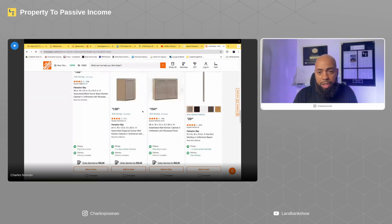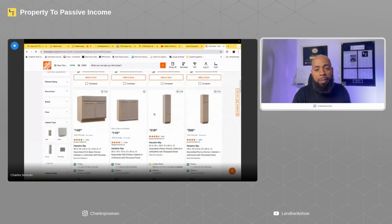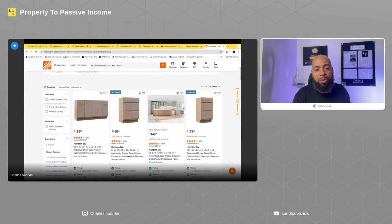Now, for the top part of your cabinet, you can get these assembled wall kitchen cabinets, unfinished with recessed panel. You can get these to go on top of the cabinets. Those are $164. So we got like $350 plus one, let's just say plus $150. That's $500. You may order like 2 of these. So now we're looking at $650. Let's just say let's go overboard. Let's say $1,000 for cabinets. That's all we need. We need 2 of these to go on top. We need 2 of those. We need 1 of these at 30 inches and 1 of these at 60.